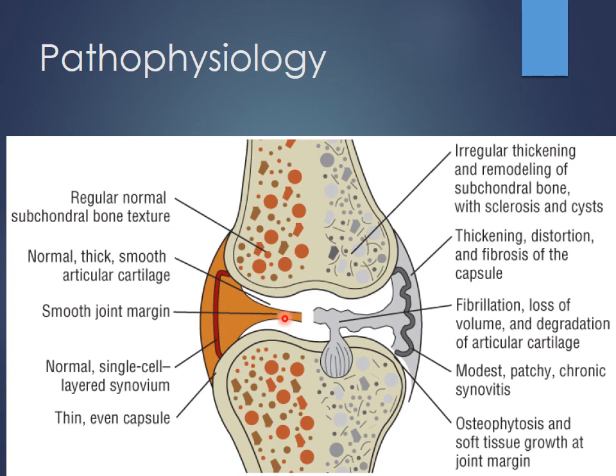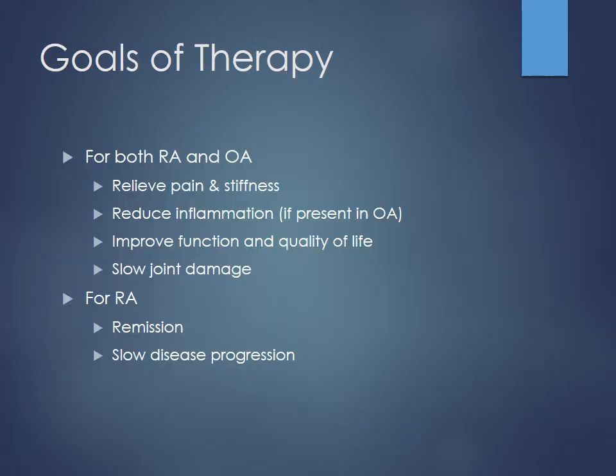Anyway, you can see the normal side of the joint versus one with osteoarthritis. Again, you see this eventual destruction happening over time. But anyway, not to talk too much about that. So getting into the drugs themselves is where I want to focus most of my time, obviously. Goals for both these patients: if we can relieve pain and stiffness, this is going to be great because no one likes to live with pain. The stiffness aspect is going to be important for helping them to stay active and doing what they normally do.